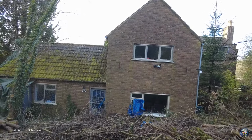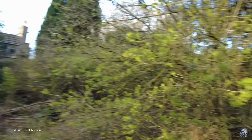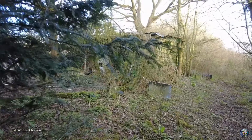Just a quick one for today. It's a little one that we come across. And I was just gonna check up here though. Because I believe there's a car up here. There's a car up here, isn't there?